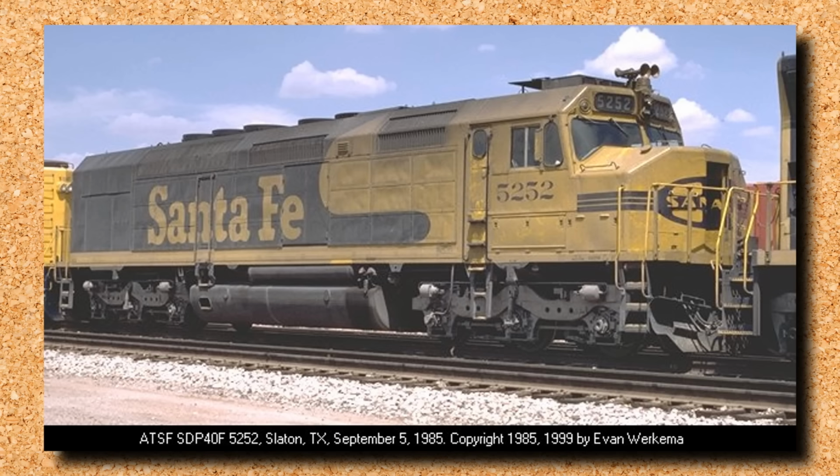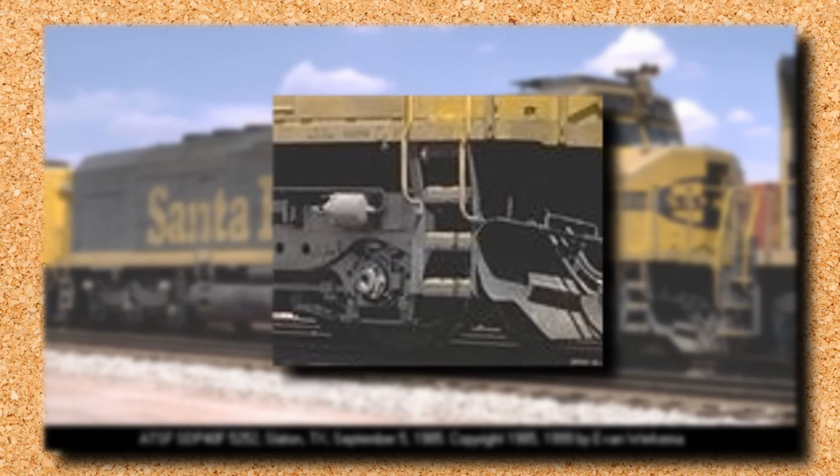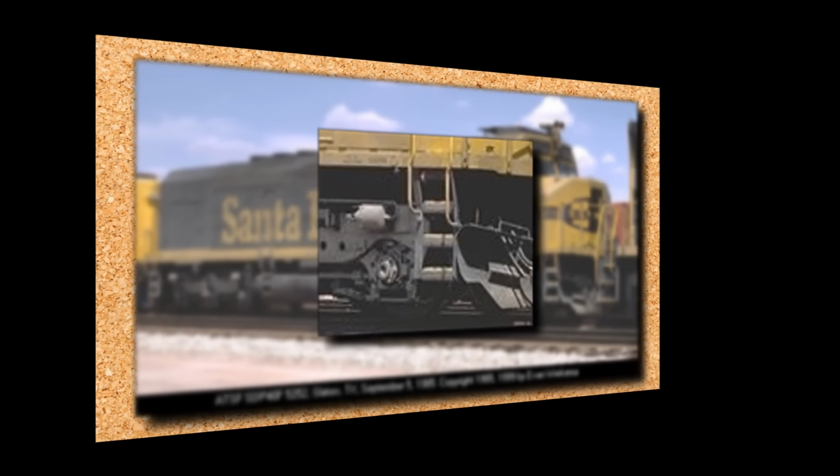The only issue proved to be the removal of a nose light created glare in the cab during adverse weather conditions, along with mounting and dismounting the unit. The SDF40-2's front steps were more or less a small vertical ladder rather than steps. This proved especially risky during rolling or on-the-move crew changes.